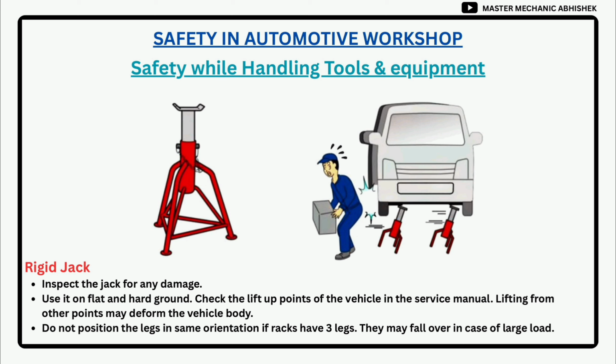Check the lift-up points of the vehicle in the service manual. Lifting from other points may deform the vehicle body. Do not position the legs in the same orientation if racks have 3 legs. They may fall over in case of large load.